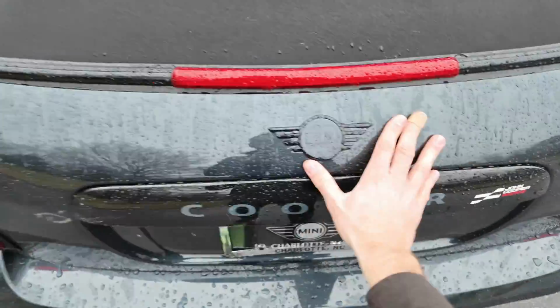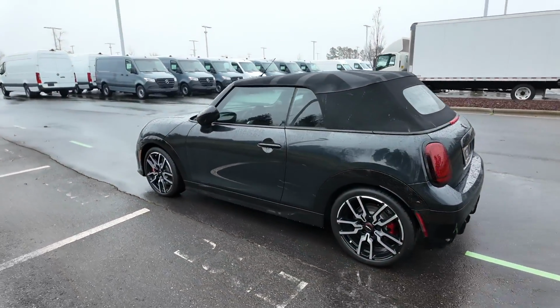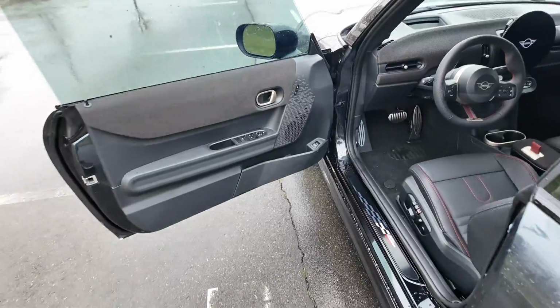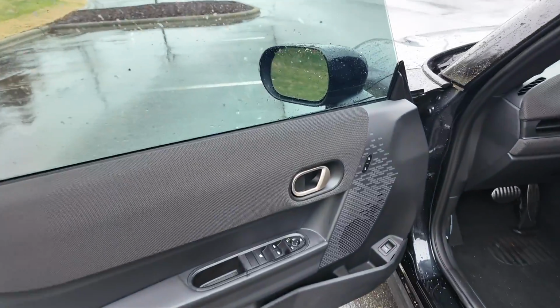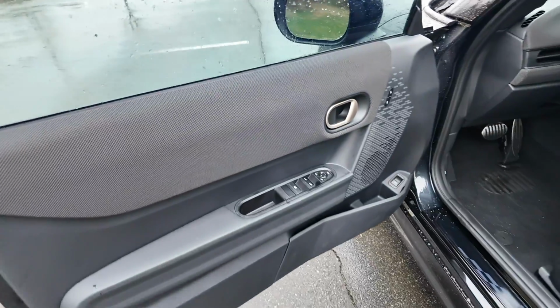So for a convertible, still pretty practical for any smaller items that you may have. Now, as we work our way to the interior, this does have proximity door handles there. Really nice design for the release handle. There's lock and unlock, along with a really neat design in that plastic there.